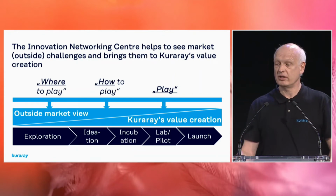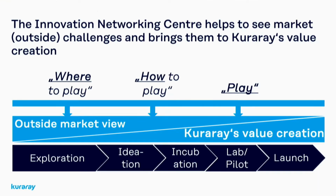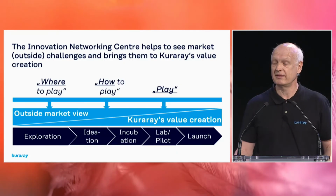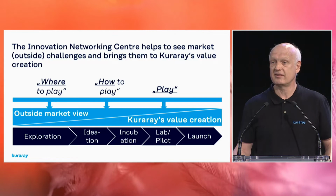Very briefly, how it will work: we will identify the areas where to play. That's the outside look coming into the company. As you can see, the arrow on the bottom shows the exploration, ideation, incubation, lab and pilot, and launch steps, which we will follow. As we go from catching ideas using open innovation and other methods, we will bring this into the company, decide exactly where and how we want to play, and that brings the products and solutions to the customers. We hope to do so in a very speedy manner, because as you know, time to market is and was always key.